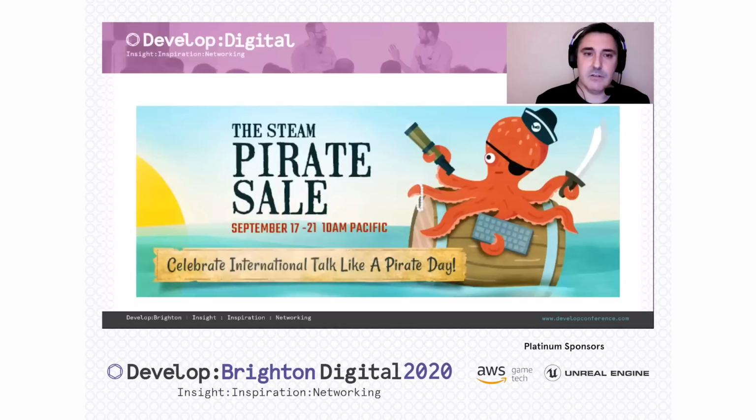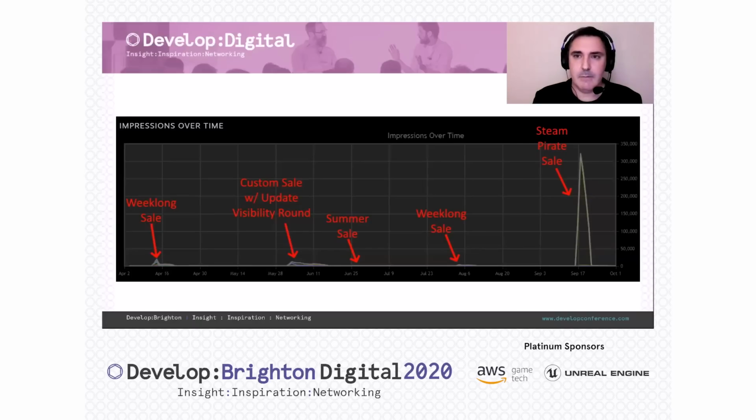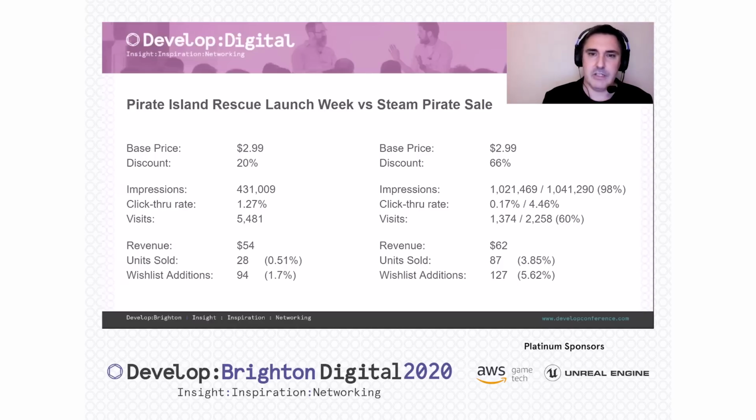I was recently in one of those sales because Steam did a Pirate Day sale, and I obviously had a game tagged with pirates, Pirate Island Rescue, and it did reasonably well in terms of visibility. These are the same sales that I was showing you before in the other graph, and they're absolutely dwarfed by the number of impressions I got from the Steam Pirate sale. I had over 1 million impressions just from the Steam sale page.